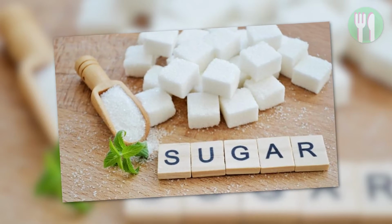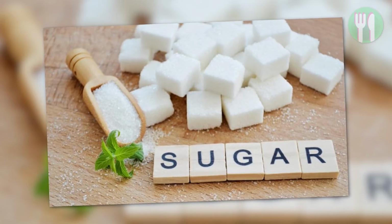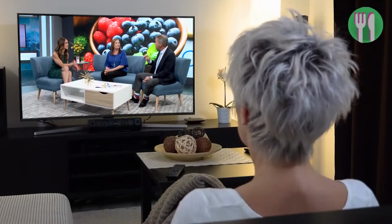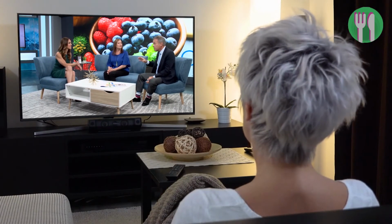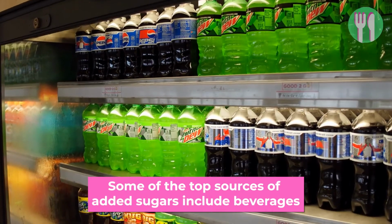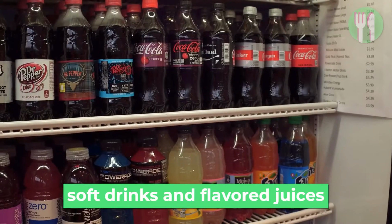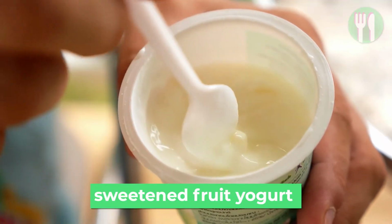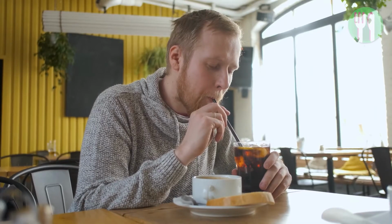Added sugars can actually lead to insulin resistance, which is of course a main theory behind the GOLO diet and its supplements. You're going to do a much better job managing your insulin, which is the main hormone in your body that's going to regulate where that sugar goes, whether it's going to energy or whether it's going to storage. It's a perfect program. Some of the top sources of added sugars include beverages such as soft drinks and flavored juices, packaged snacks, breakfast cereals, sweetened fruit yogurt and dairy products. So it is good that these foods are discouraged.